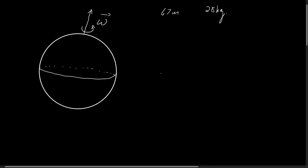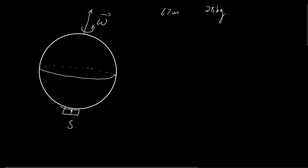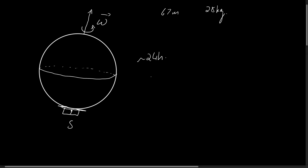Now, to do this experiment, we'd have to go up in different latitudes. So we'll start at the South Pole here. We set up our pendulum like so, and the plane perpendicular to the pendulum that is stuck to the Earth is coming out of the page. We'd set this pendulum in an oscillation. What we'd notice is that it'd precess, or turn around, in roughly 24 hours, in the counterclockwise direction.